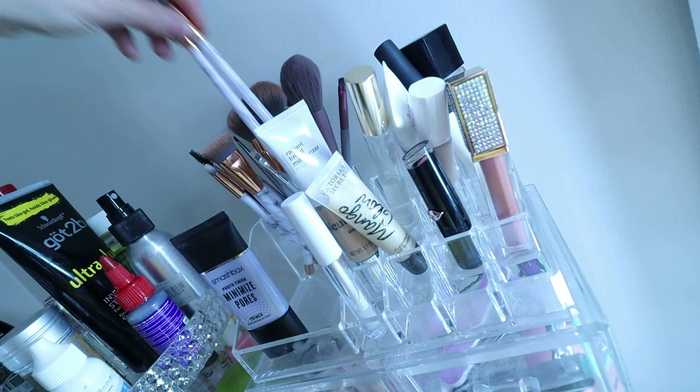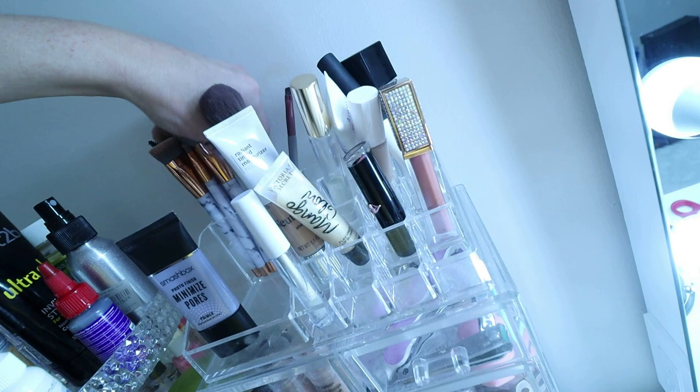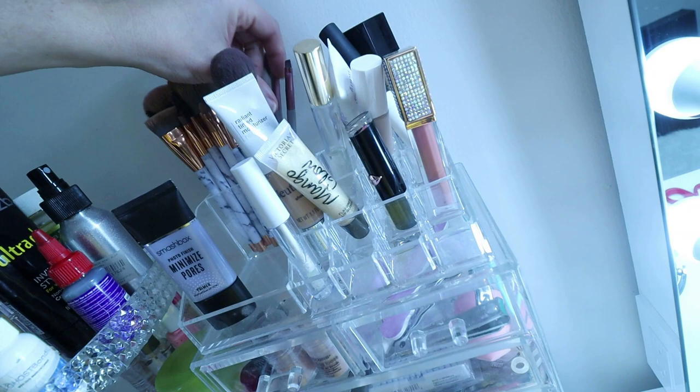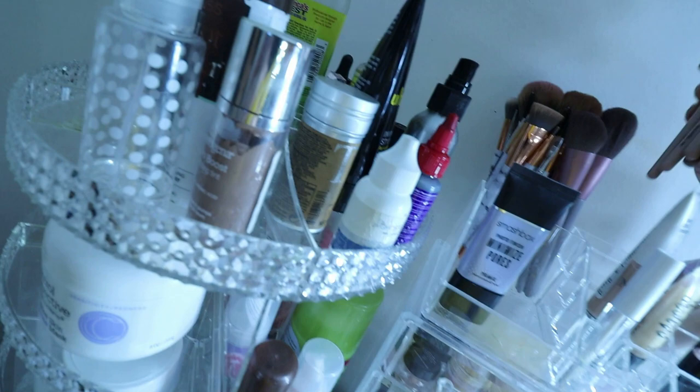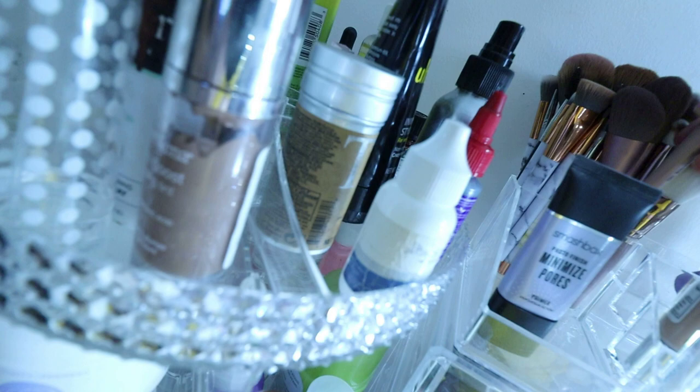So I got these ones over here. One of the brushes fell behind. So now I gotta go behind my dresser and get, actually one fell behind and then I had one that fell behind like last week. I don't think these are all gonna fit behind here. They're not gonna all fit.